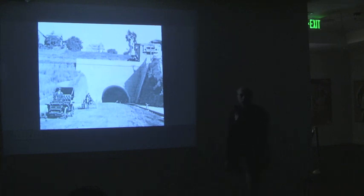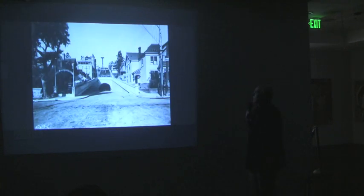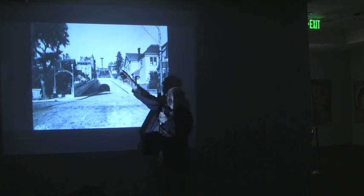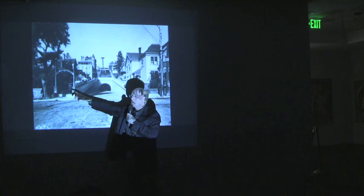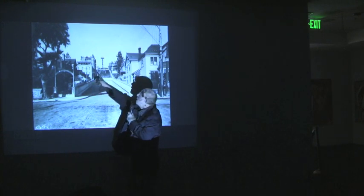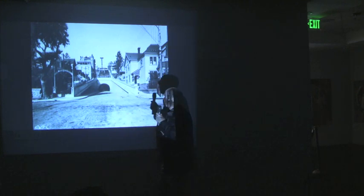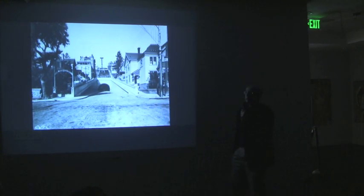Which tunnel is that? This is the 3rd Street Tunnel, the western end of it. The 3rd Street Tunnel is still there. It looks a little different now than it did then. Next slide. And the people got tired of having to climb up the hill, so Colonel Eddy built Angel's Flight. And it goes up, you can see the Crocker Mansion. He put an observation tower up there so you can go up and look at Los Angeles.